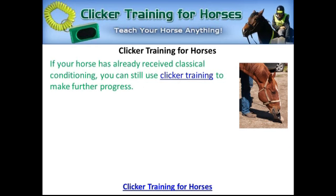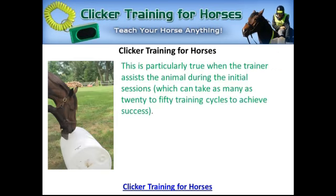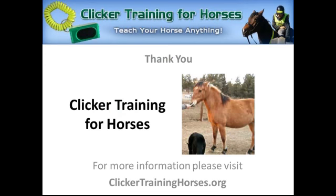If your horse has already received classical conditioning, you can still use clicker training to make further progress. In fact, the progress may well be faster. Research has shown that equines crossing over from traditional methods of training still enjoy excellent results. This is particularly true when the trainer assists the animal during the initial sessions, which can take as many as 20 to 50 training cycles to achieve success. Later, when the horse has acquired sufficient mastery of the target action, training can be augmented with both verbal and non-verbal signals.